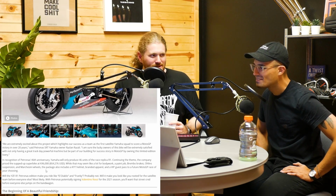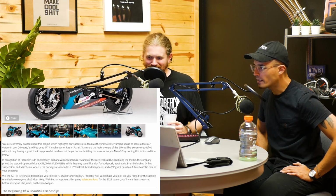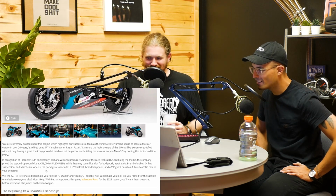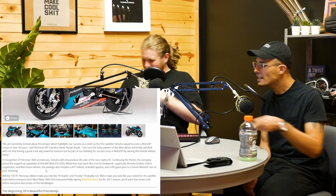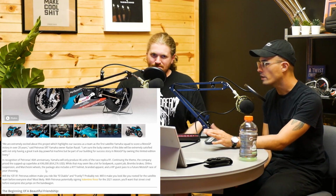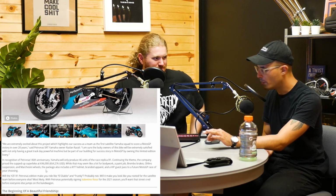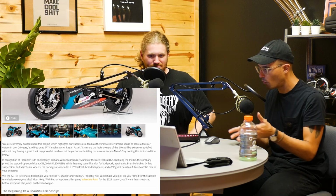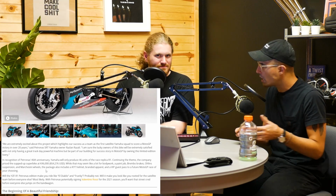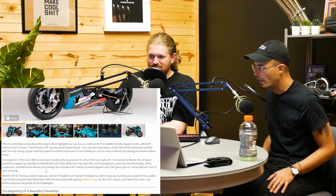You can't even ride the bike to the event. No. Will the YZF R1 Patronus edition make you ride like El Diablo or Frankie? Probably not. Yeah, probably not. So that is a bit of a bummer. I thought it would have a little bit more of this, because like the RC213V-S was truly special. Like it was its own thing. Hand built. Every component on there looked like it was forged in some sacred temple or something. This looks, like I said, a bit like bodywork and paint, but it's still really fucking cool.